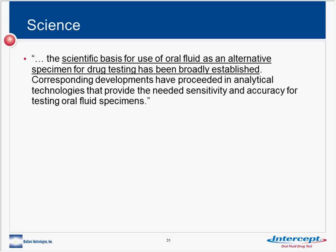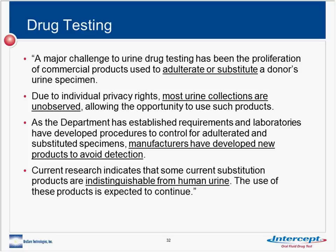So, on the science side, all I'm going to say is that there are a lot of references to the science, and it would be unfair to subject you to my mingling some of the terminology that they use in those guidelines. I recommend them, of course, to you. But I like this statement: the scientific basis for use of oral fluid as an alternative specimen for drug testing has been broadly established. As you read those proposed guidelines, you find references to studies that have been done. And when it came to reaching a scientific conclusion about the viability of oral fluid as a testing sample, there was a lot of homework on that. And so I haven't included it here.